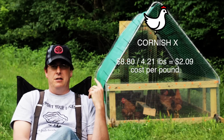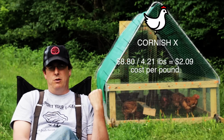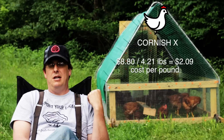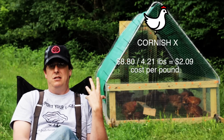Now again, I'm not factoring in the cost of the chicken tractor, because it's not something I'm going to throw away after the end of this batch of chickens. It's something that's going to be used over and over again. It's infrastructure. So I can't just take the cost of that and divide it up by each of my chickens and say, well, that's part of it. But it is an expense.